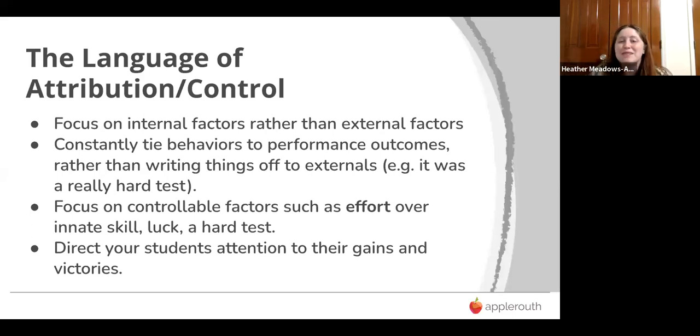Tie behaviors to performance outcomes, right? So rather than writing things off, it was just a hard test. No, it's okay. What happened here that made it difficult for you, right? Focus on controllable factors such as effort, instead of luck or a hard test. Even though I had a difficult time with that test, I felt really good about the questions on trigonometry because I know I spent time on those. There were other questions I had trouble with, but I felt good about those because I spent time studying those. And that's the actual proof that I did that.